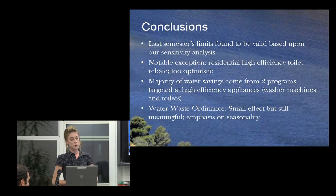So just some final conclusions. Last semester's limits were found to be valid based upon our sensitivity analysis, with the exception of that high-efficiency toilet rebate program, which we discussed before was too optimistic last semester. We also found that about 2/3 of our water savings came from rebates targeted at high-efficiency appliances, which would be high-efficiency washing machines and high-efficiency toilets.